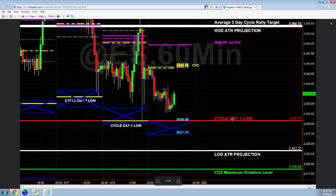As you can see here, we labeled the cycle day 1 low at 2030.75. Now, the daily trade strategy that I wrote, the whole idea about the cycle from cycle day 1 to cycle day 2, would be if price was able to hold the cycle day 1 low, then there could be a rally that could have unfolded today. That would have been the norm. Today, according to the cycle, it's an aberrant day. It didn't fit the normal pattern, and as a result, a violation of that low.